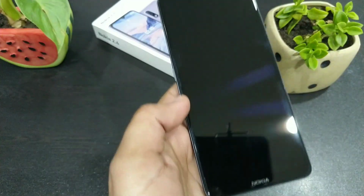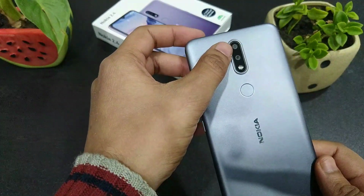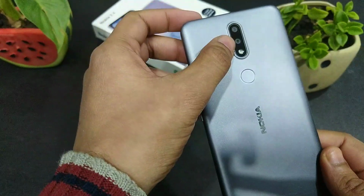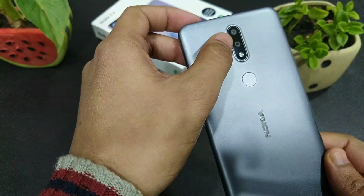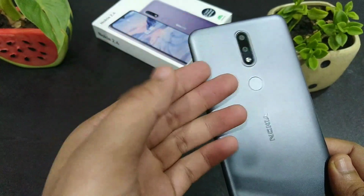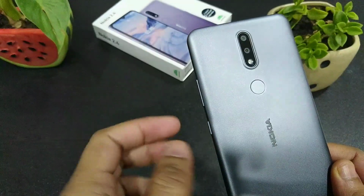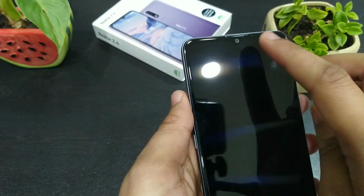Pretty cool. Moving further to cameras, there is a dual camera setup. The dual camera setup has a 13 megapixel primary camera and a 2 megapixel depth camera sensor, which are both powered by AI assisted imaging features like portrait mode and night mode. With night mode, you can capture details even in low light or darker conditions, while the selfie camera is a 5 megapixel front facing sensor.